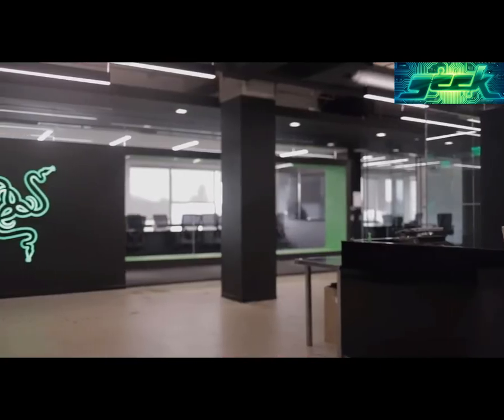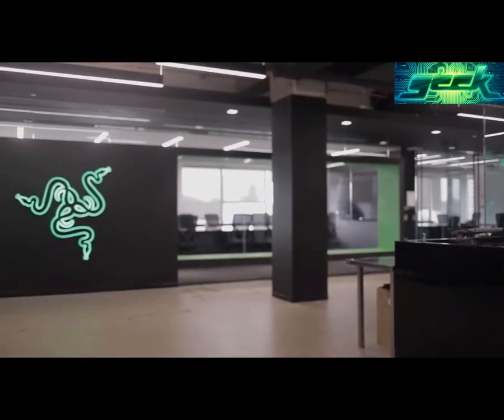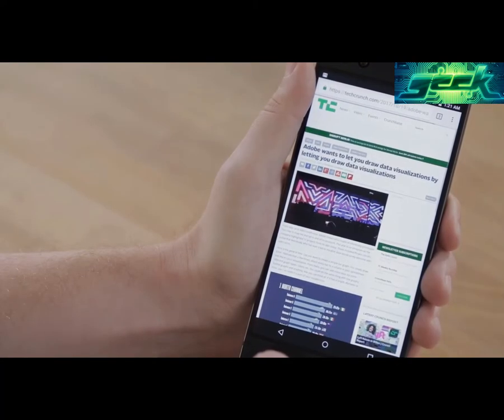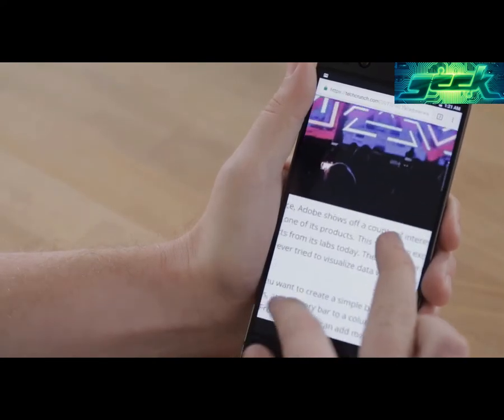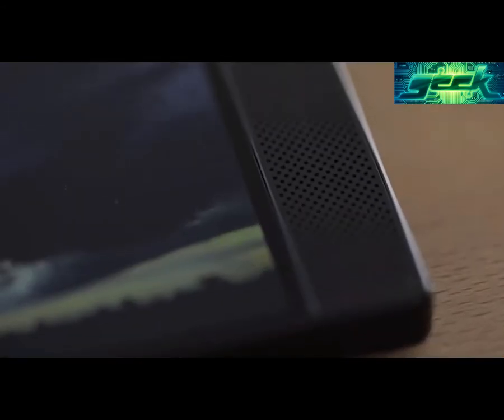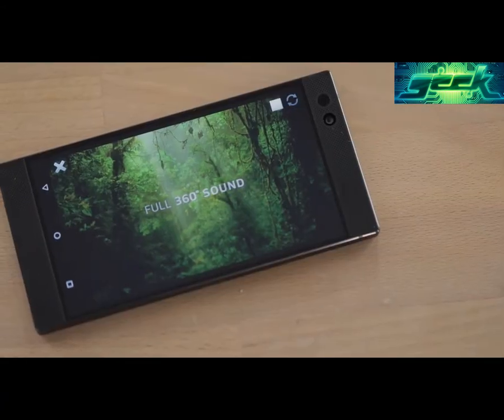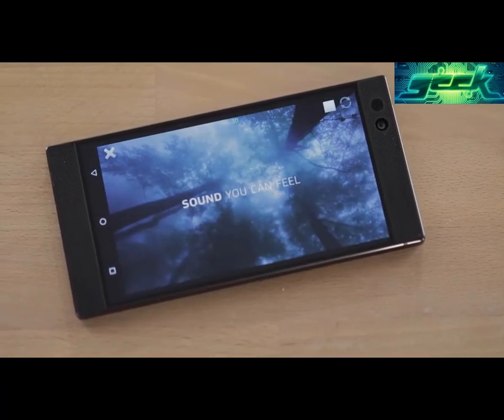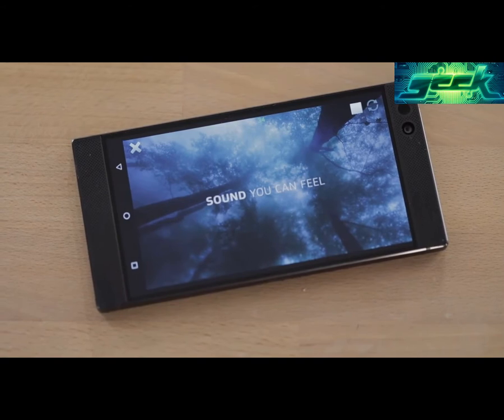I got to spend some time with the Razer phone last week. Not enough time for a full review, but enough for some first impressions. The phone felt really nice in my hand. It's like an evolved kind of XL version of the Nextbit Robin. The big front-facing speakers are nice and loud, and the 120Hz display was bright, vibrant, and super smooth, particularly when I was scrolling around quickly in the browser or when I was playing a game.